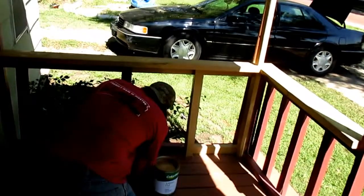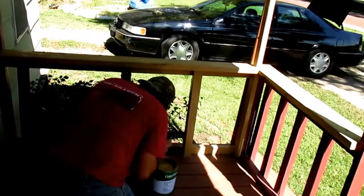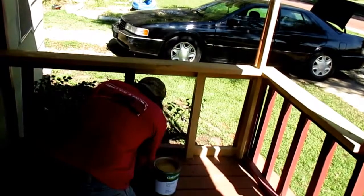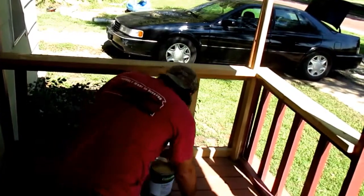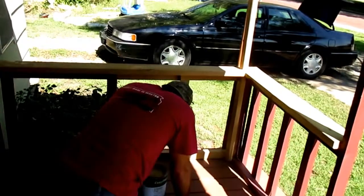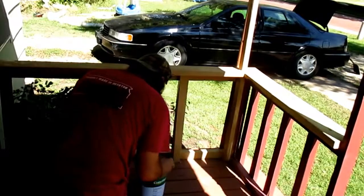Is the color on the bottom the same as what you painted the rails? Yep. Because it looks different. Because this bottom's been painted before, so the paint's not soaking in the wood, it's covering the red paint and staying there. No, I mean what you're sitting on right now. Oh no, that's a different color. Did you paint it? It's not paint, it's stain.